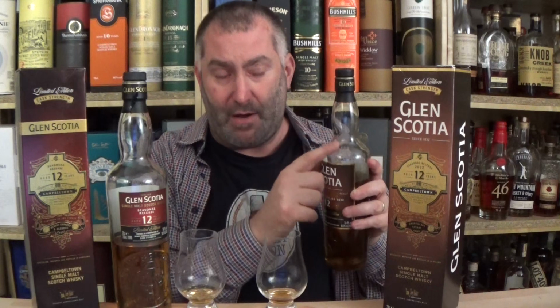Over here, instead of making anything thinner, it actually makes it thicker. So we have Since 1832 at the top here, and I like that a little bit better. All right, so same identical bottle design, the shape, no problem there, but just different bottles. So we have a larger place for the sticker here, and a much smaller place here.